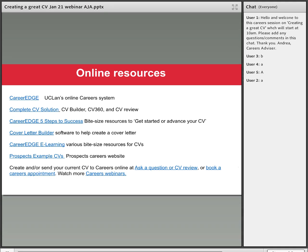So here are a number of resources that you can use following from today. But as mentioned, obviously, if you would like a one-to-one appointment, please do get in touch. They are 20 minutes for your CV, and they are currently online with Teams as well. Okay. So just starting at the top of this slide, you've got Career Edge.